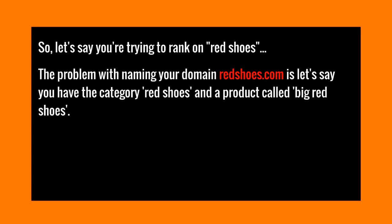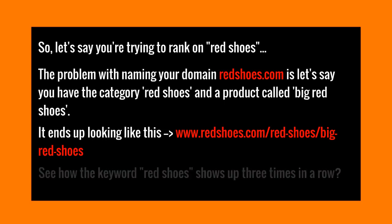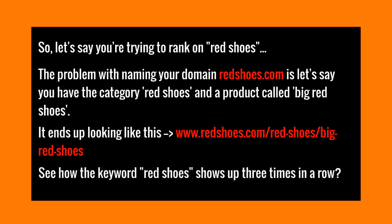But that one category that's red shoes, and you have a product called Big Red Shoes, it ends up looking like this: www.red-shoes.com/red-shoes/big-red-shoes. So you see what I mean here? You've got red shoes, and red shoes 3 times in a row. That's not a good sign, because that is keyword stuffing.